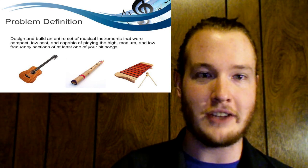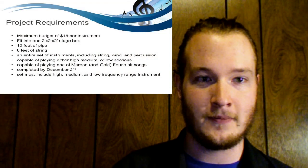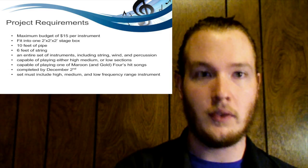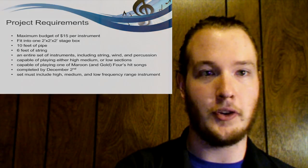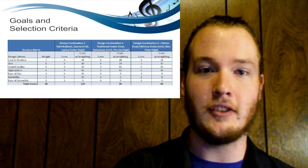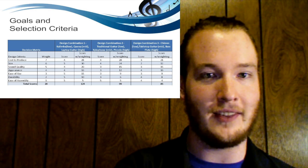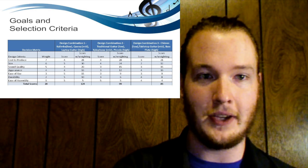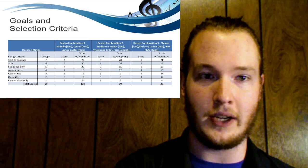During the initial project phase, we developed a list of project requirements, which are shown here. The goals and rating criteria used in the evaluation of our team's instrument proposals are shown here. Our team's top evaluation criteria was the instrument cost, because we know how important managing expenses can be for a band these days. Other important criteria used in the selection of our preferred alternatives were size and sound quality.